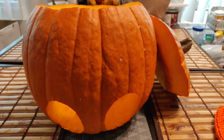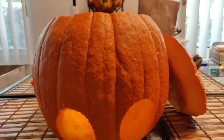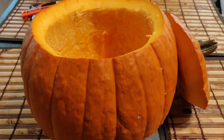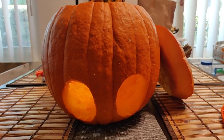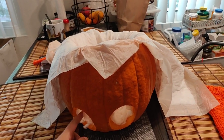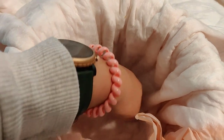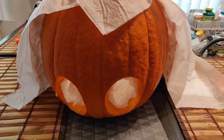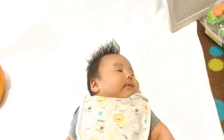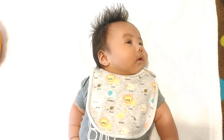Alright. And it's done. So cute. Yay. Thank you, babe. And it's done. Nilagyan na siya ni Hubby ng chalks para hindi makati sa loob. There. Ta-da! And so we are ready. Baby's away. Hi, pumpkin.